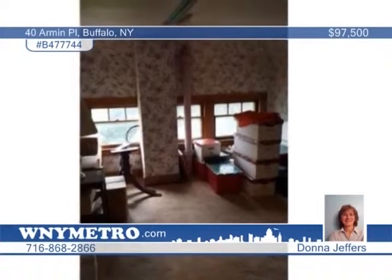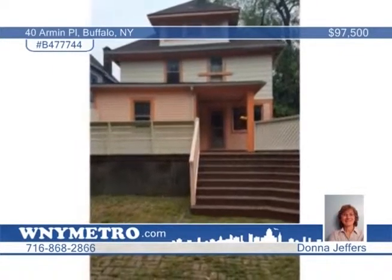The roof and hot water tank are only a year old. This home is in a great neighborhood close to the bus route, stores, schools, and the thruway. Call for your showing today with Donna Jeffers.